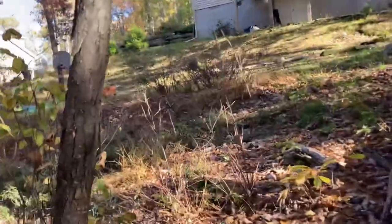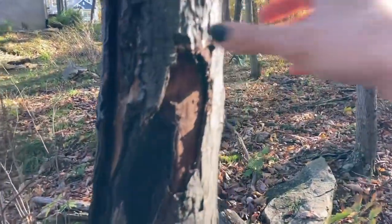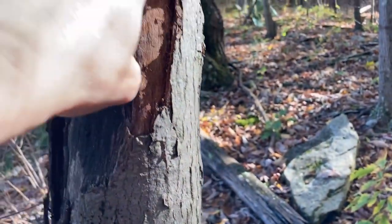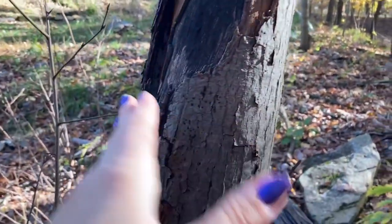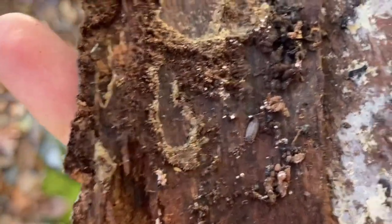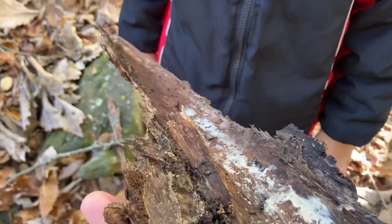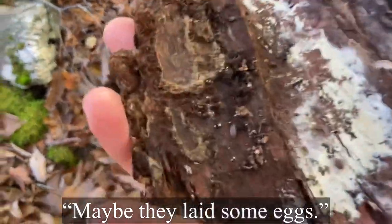Come here. You can see here how it's already coming apart. Look at this. You see how this is brown and turning black, and there's animals living underneath it. So the animals eat it because that's what they like eating. You want to look at the bark? That's some mold, and then we got some little beetles living in there. Maybe they laid some eggs. I'm sure they did. Let's put them down gently because we just ripped the home off.